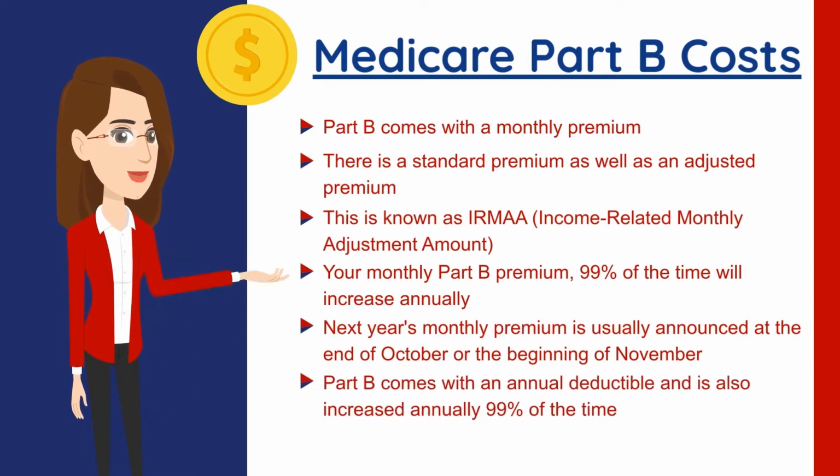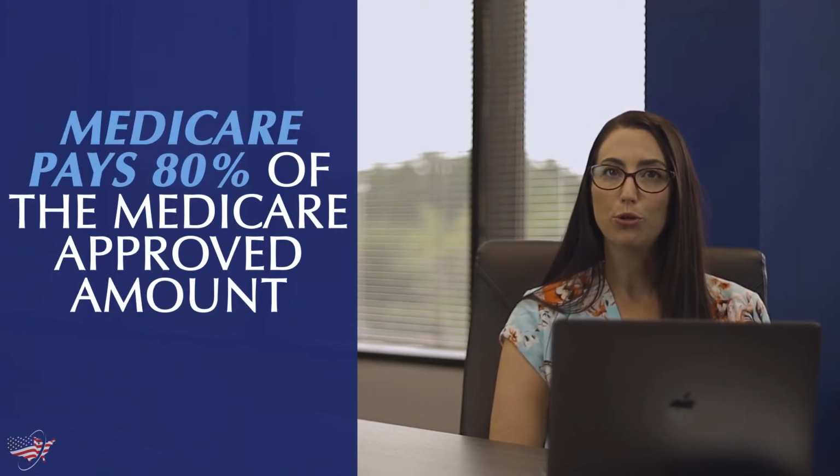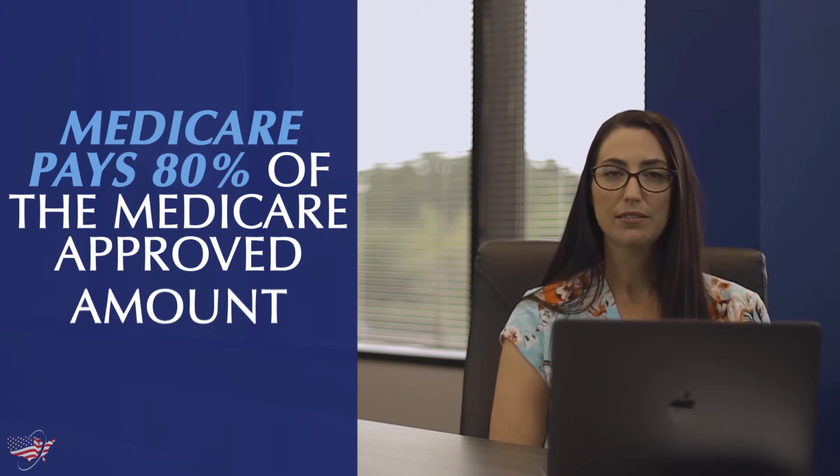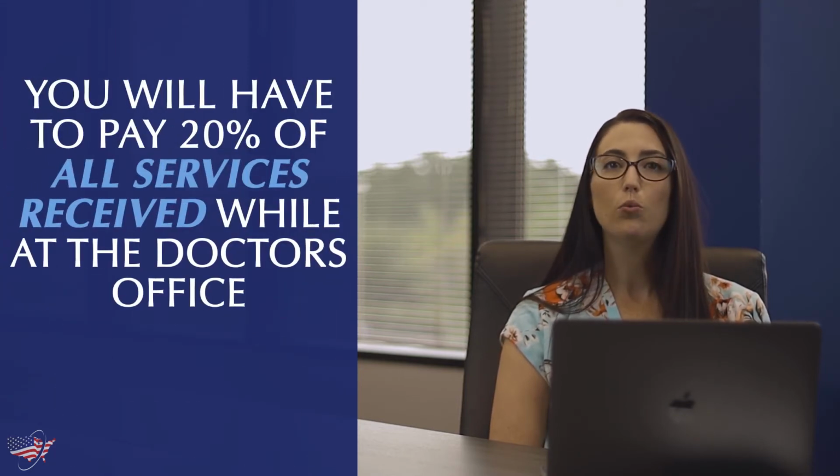Part B also comes with an annual deductible. This is also 99% of the time increased annually. It is announced along with the Part B monthly premium. In addition to the Part B premium and deductible, it also comes with coinsurance. Medicare will pay 80% of the Medicare approved amount, leaving you responsible for the remaining 20%. This means you'll have to pay 20% of all services received while at the doctor's office.